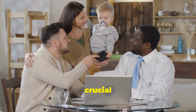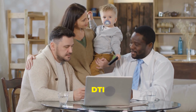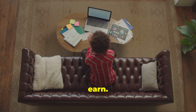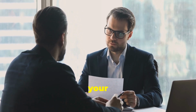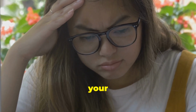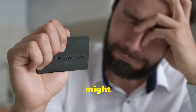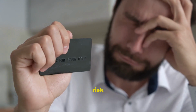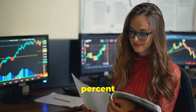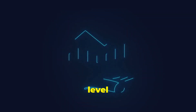Let's move on to another crucial factor that impacts your creditworthiness: your debt-to-income ratio, or DTI for short. This basically compares how much money you owe each month to how much you earn. Lenders use this ratio to assess your ability to repay borrowed money. A high DTI indicates that a large portion of your income is going towards debt payments, which can be a red flag for lenders. It suggests you might have less financial flexibility and a higher risk of defaulting on your loans. Ideally, you want to aim for a DTI of 36% or lower. This is the sweet spot that most lenders consider to be a healthy and manageable level of debt.